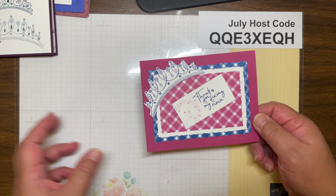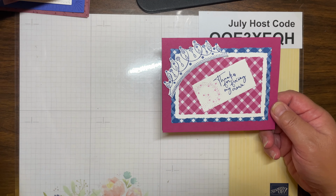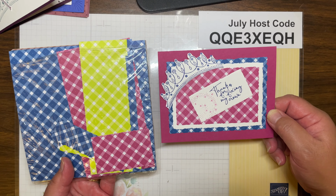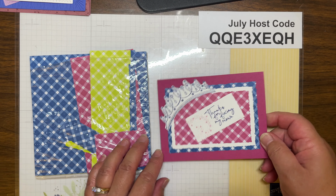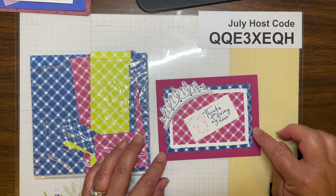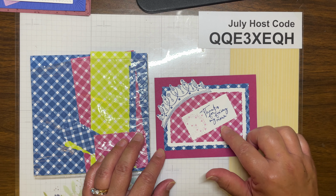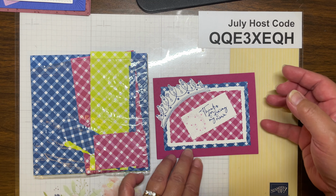Okay, here I used for these 2 cards, let me show you. Well, let me show you this one first. For this card, I used this Designer Series paper. It's called Glorious Gingham. And I used the deckled rectangular dies. So these are all layers. That's the great thing about those dies. You can layer it. I fussy cut the crown here. And thanks for fixing my crown. I love this sentiment. Absolutely love it.